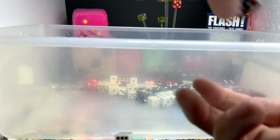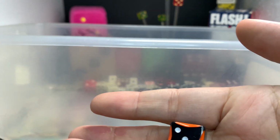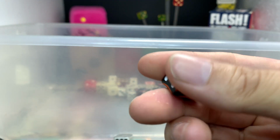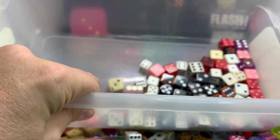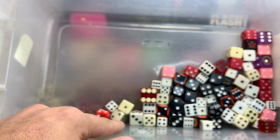As you can see, I've got some nice orange, my favorite color, of course. So I've got some really nice orange and black ones, almost like Harley. I don't know if they are Harley, but I wouldn't doubt that they are. As you can see, there's many different types in here.